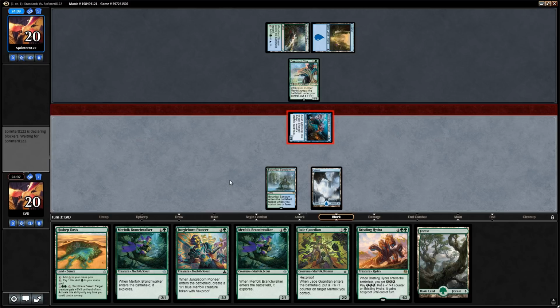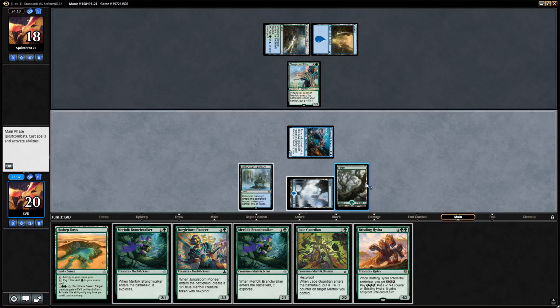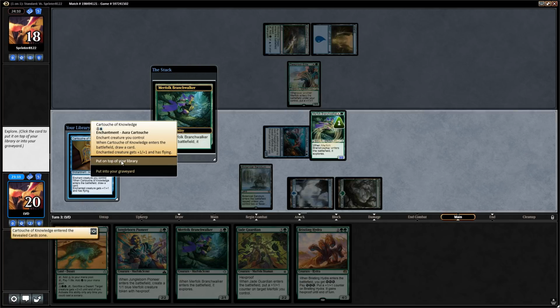Although maybe it's correct to just play a Branchwalker, even though it's less mana efficient, just because it's so important for us to find Cartouche or Hadana's Climb to be able to fly over. Since the Jungleborn Pioneer is probably not going to get to do a whole lot this game. So yeah, I can actually buy that, since it is very important to find our Cartouche or Hadana's Climb in this situation. And yeah, there's Cartouche, so we'll keep that on top.